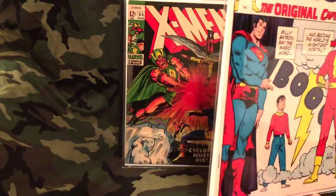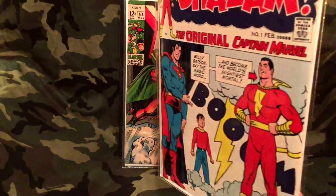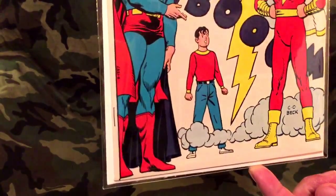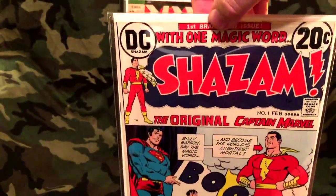You see Superman over here. The spine is in really good shape on this one. This one is definitely a candidate for being CGC. As you can tell from some of my other videos, I love CGC comics. I think they display really well, and it just adds a lot of cool factor to the comics.